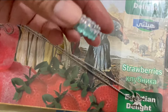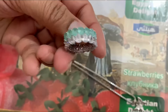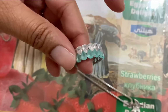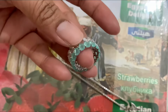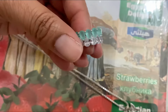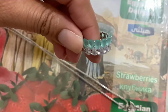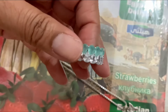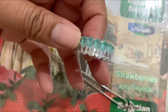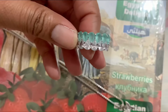Now, the interesting part is my ring. I bought this ring. It just caught my eyes from the shelf, and I haven't seen this kind of stone much. I meant the blue. This is a sea blue agate. I didn't have any idea about agate stone.